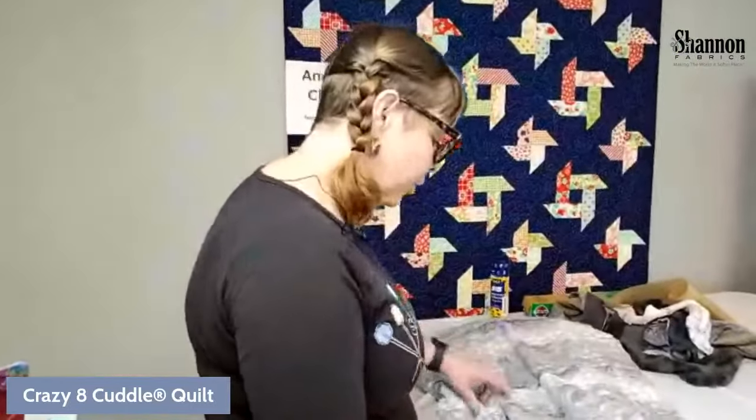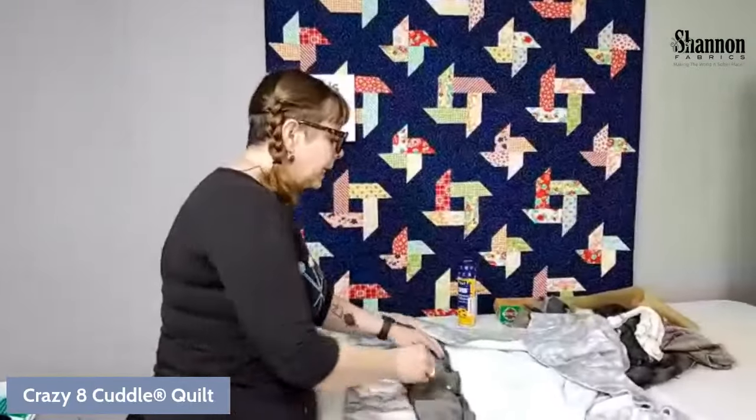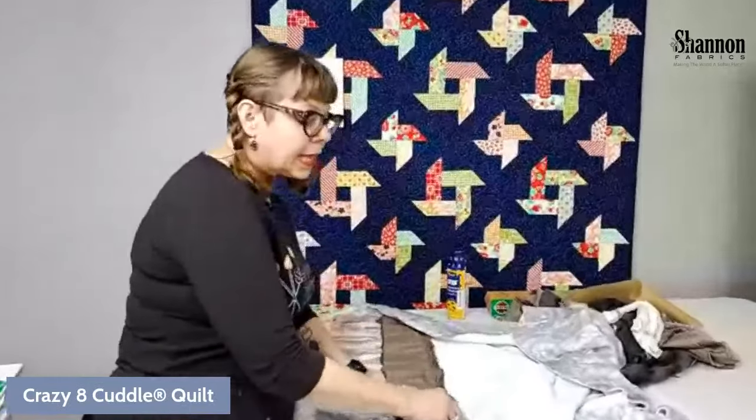When you use batting in there, the batting has specific instructions about how often it has to be quilted. Yes. Otherwise the batting will fall apart too. Yes.